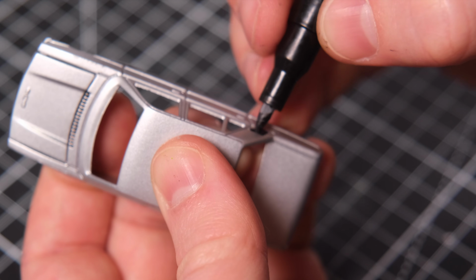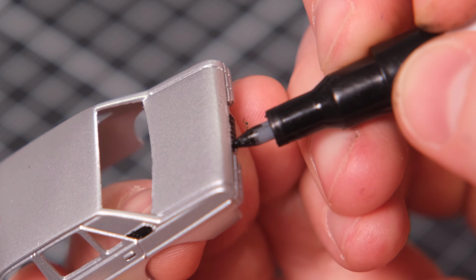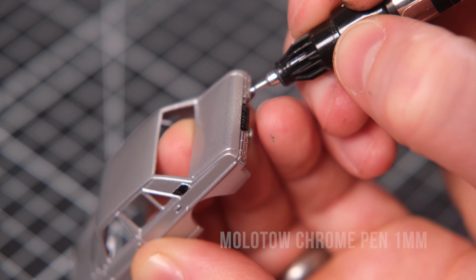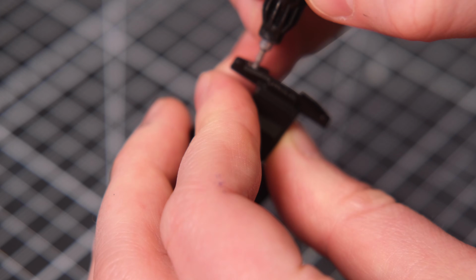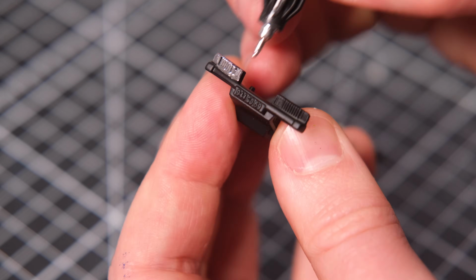Now it's time to detail the exterior, a tricky exercise when some of the trim is silver on silver. There's a base coat for the taillight clusters ready to accept colour later on. Then there's the headlights, which form part of the base casting that need filling in.